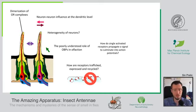We also don't really understand exactly how receptors are trafficked all the way from the soma into these outer dendrites that you can see here, how they're expressed, how they're recycled. Do they get internalized and endocytosed upon binding, or do they just release their ligands freely?